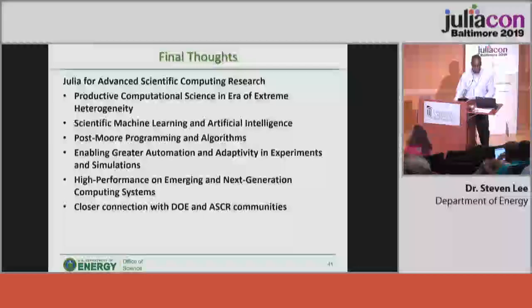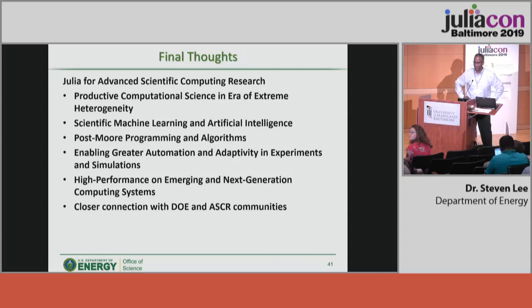So final thoughts is really about Julia for advanced scientific computing research. Hopefully some of the things I said resonated with you in this room. Maybe at future meetings I can report about how Julia is being used by our researchers and scientists and what great results you're getting. But this is really about thinking about Julia in terms of productive computational science, how Julia can be used for enabling scientific machine learning and AI.